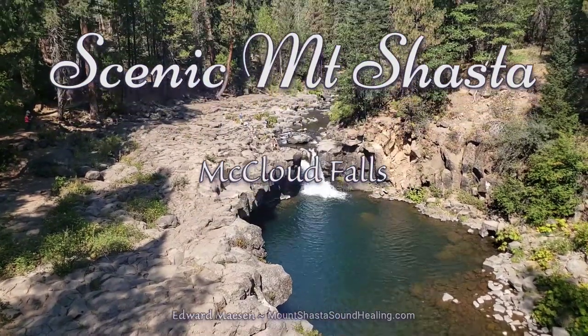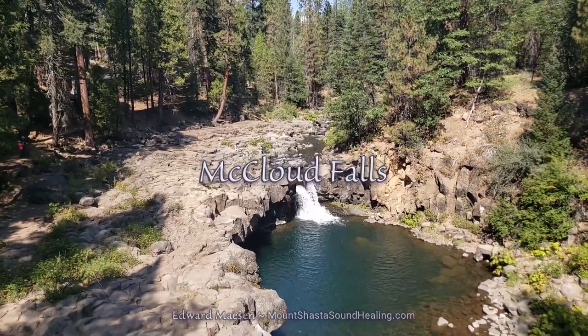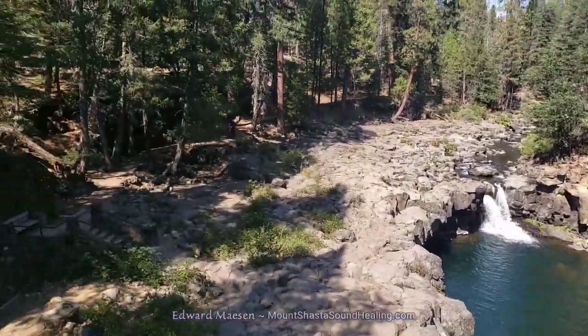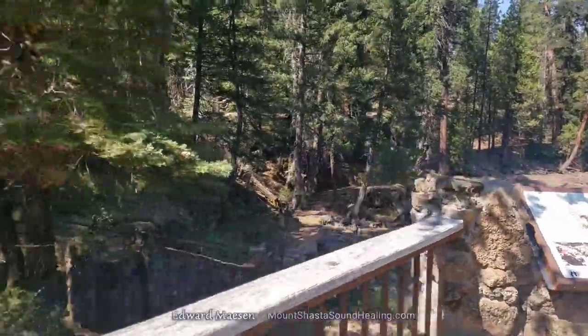Hello and welcome. This is a walk from the lower McCloud Falls to middle McCloud Falls and then ending at the upper McCloud Falls. So this is in McCloud, it's close to Mt Shasta, the mountain.